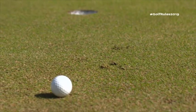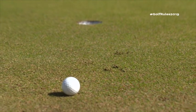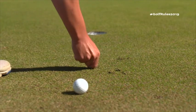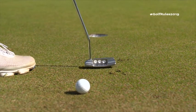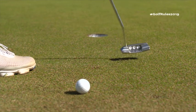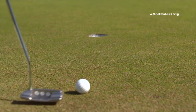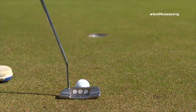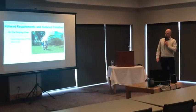The 2019 rules allow you to repair almost any damage on the putting green. In addition to ball marks and old hole plugs, you are allowed to repair spike marks and any other damage caused by shoes, repair animal damage, and repair damage caused by maintenance practices. The fixing and repairing of the putting green must be done promptly and must not improve your line of play beyond the repair of the damage. So, we're allowed to do a lot more on the putting green.